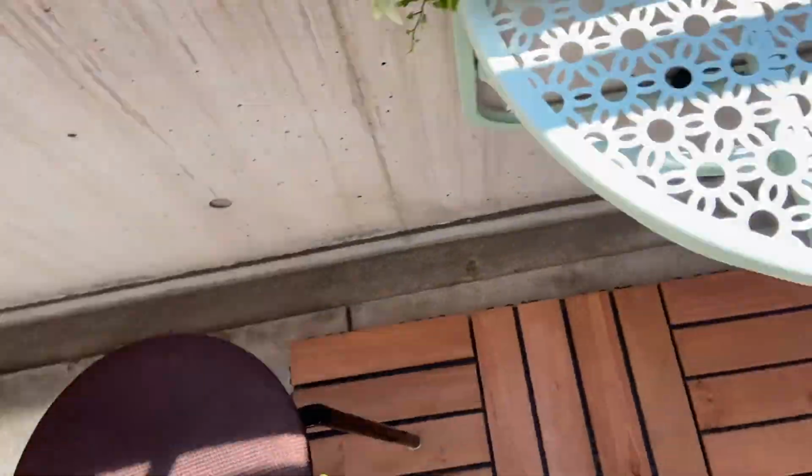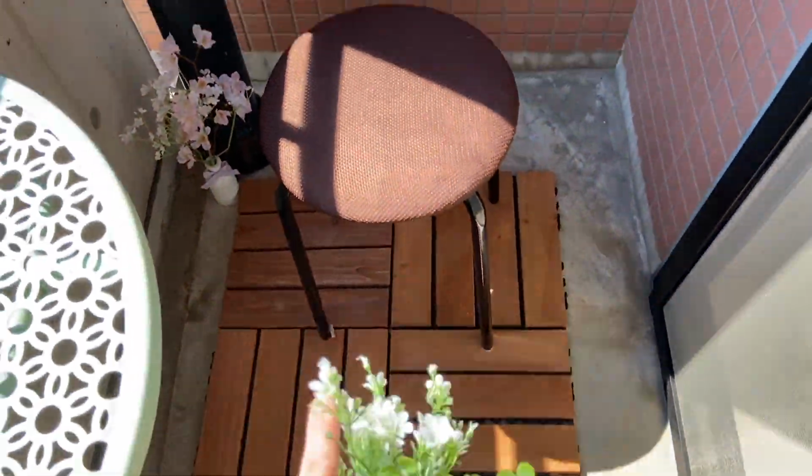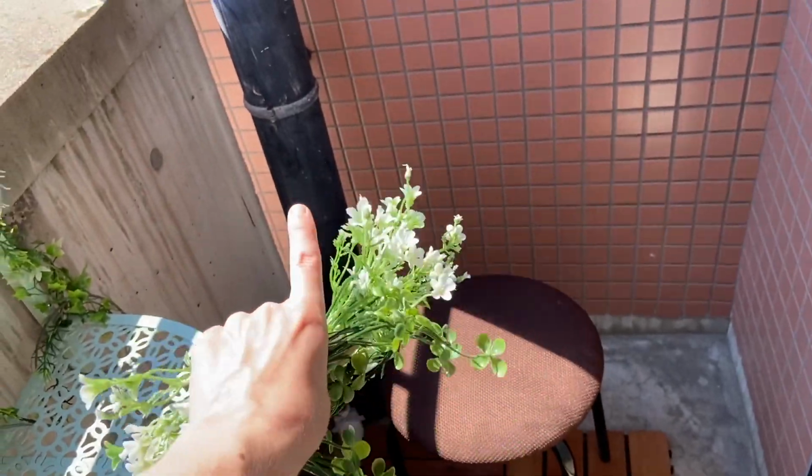Got some cushions I got from Daiso for 100 yen to put on the stools, just to make them a little bit nicer. And I've got this garland that I want to wrap around this pole. All right, well, I had a big walk today, so on my way home, I stopped at a convenience store.